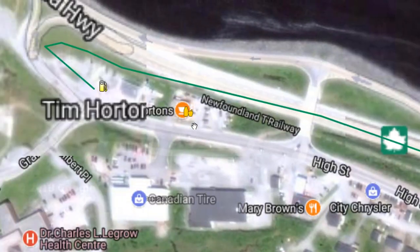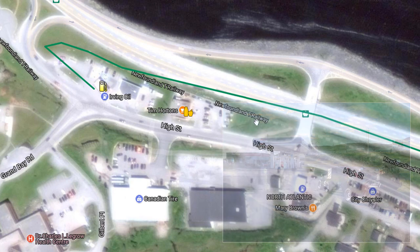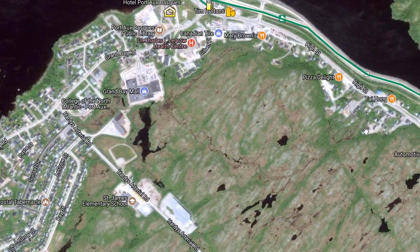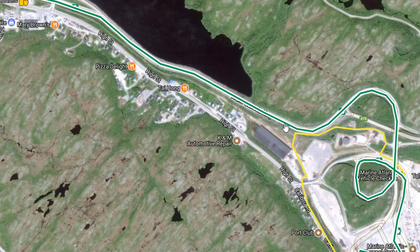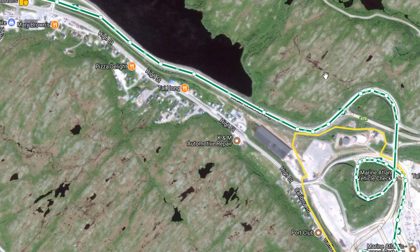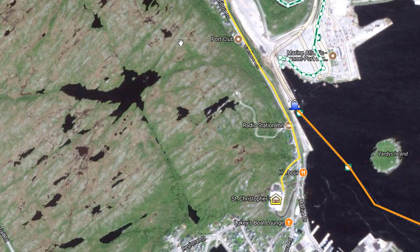Now, if you come in here, you'll see there's a gas station right across the street from the rail bed. Here's where the rail bed continues on through here. So there's a dirt trail along the shoulder of the road that you can follow that will take you out into the ferry yard. Now, or you can drive on the road. This green trail here is about 3.5 kilometers and shows you how you can get to the ferry terminal by taking the highway to get in there. And some people I know that have done this trip, they kind of plan it so that they get in and then they spend the night there and then they leave first thing on the ferry the next morning.